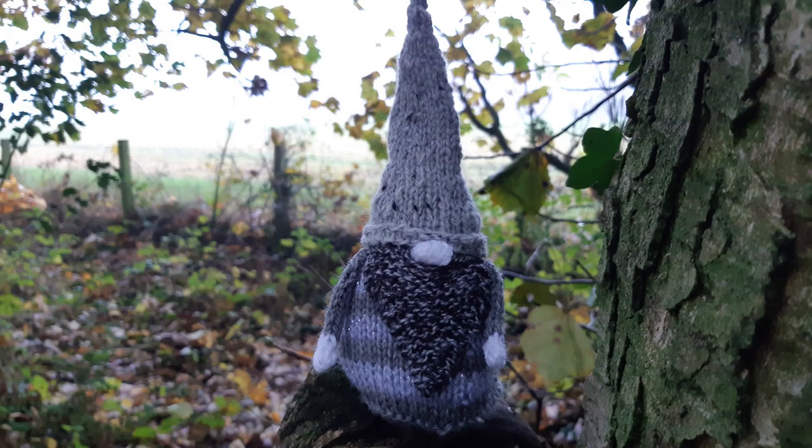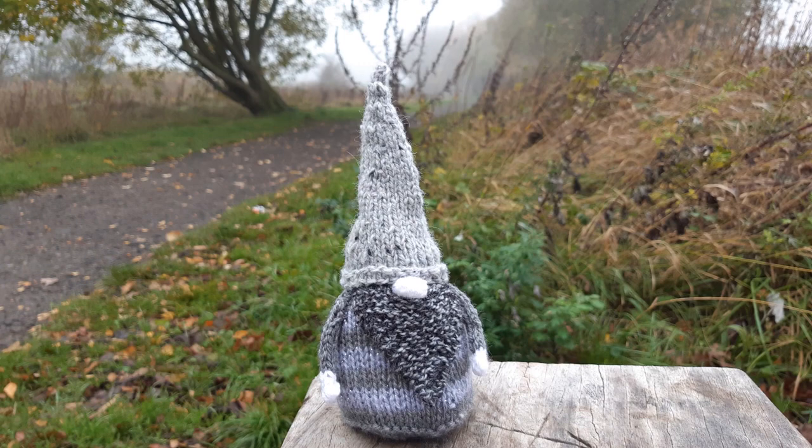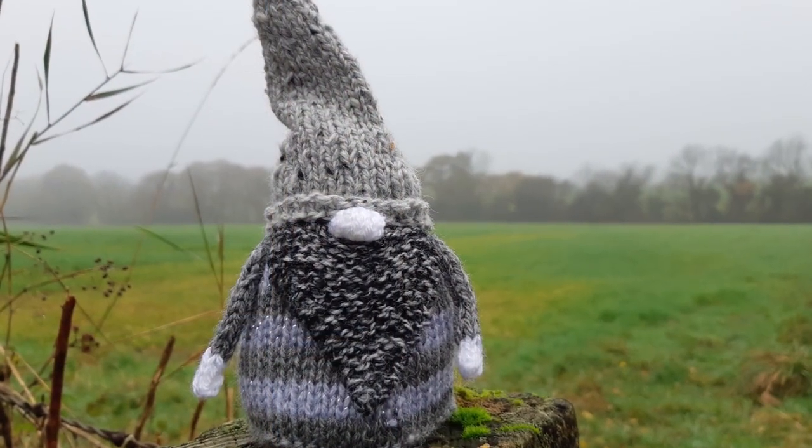And then I have also completed my November gnome. So here he is. I think I must have started making him on a really, really grey, misty day because I just decided that the November gnome needed to be all shades of grey. Again, it's just a few leftovers. I'm not even sure what they all are. This was a tweedy one that I used for his hat. And for his beard, it was a bit of Stylecraft Special DK, but just in that kind of mottled colour. And I decided that November did need a little bit of sparkle, so he's got some stripes in his body that are using sparkly yarn.